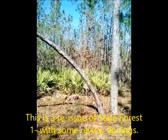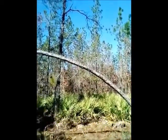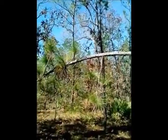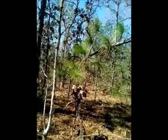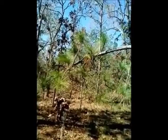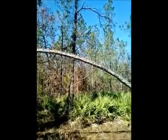I'm in the state forest, which as the crow flies is about a mile from my house. It's almost 40,000 acres of restricted access. And I came down a trail. And one of the first things I found is this bend.